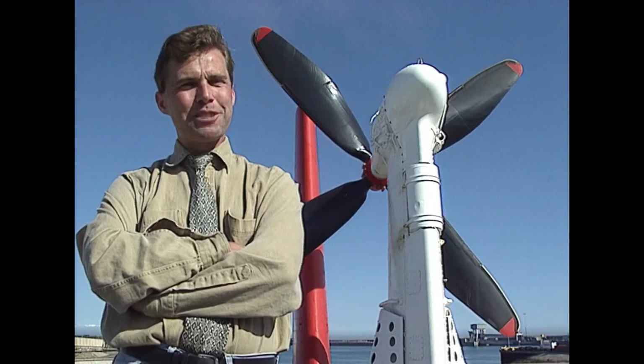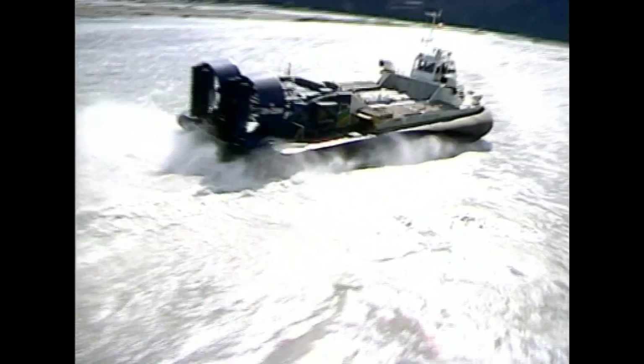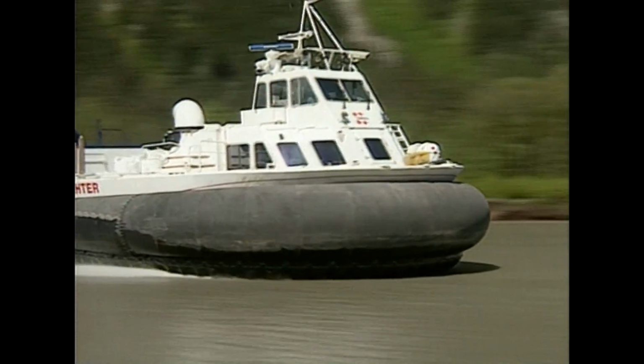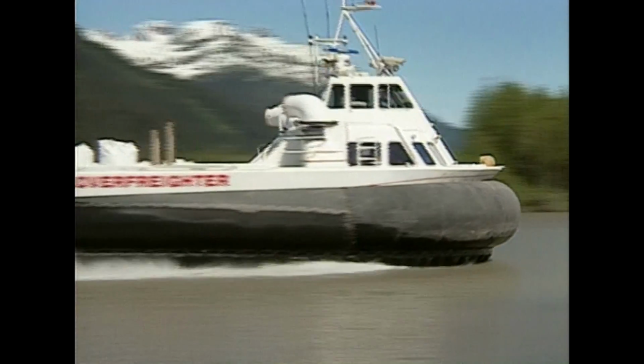When hovercraft were first mooted, they were seen to be a ferry of the future. But the reality is very few hovercraft are running as ferries. The best place for hovercraft is miles away from people working in remote locations. So hovercraft have been working away very quietly, tucked away, and I think it's been a very well-kept secret.